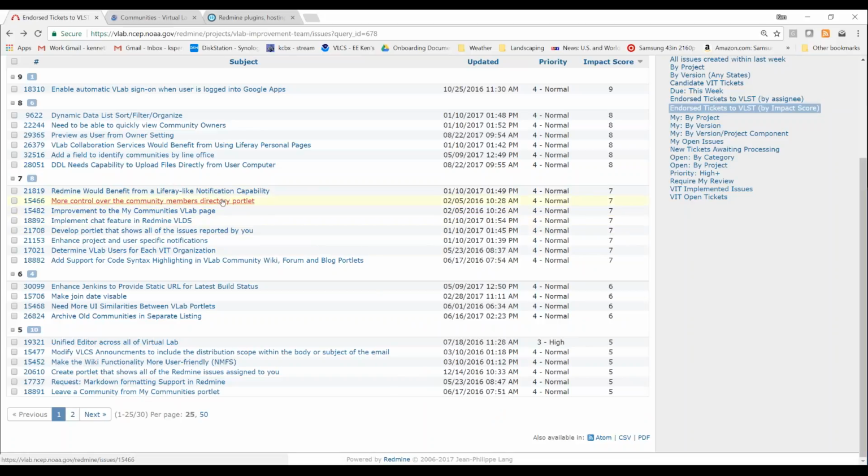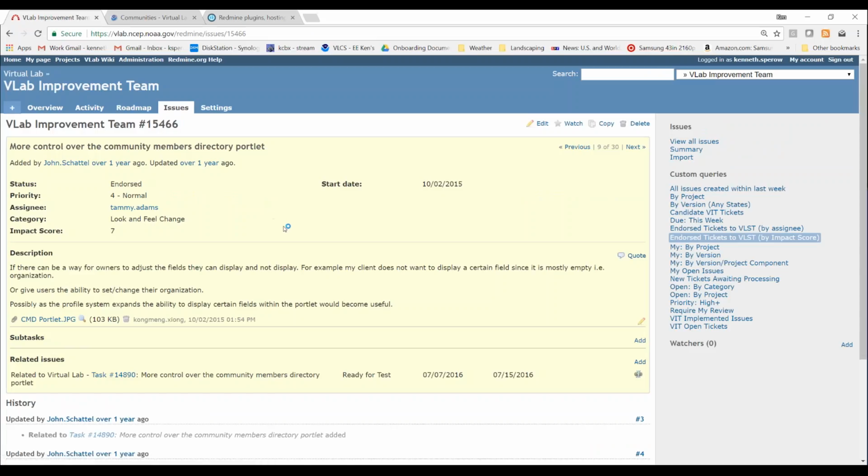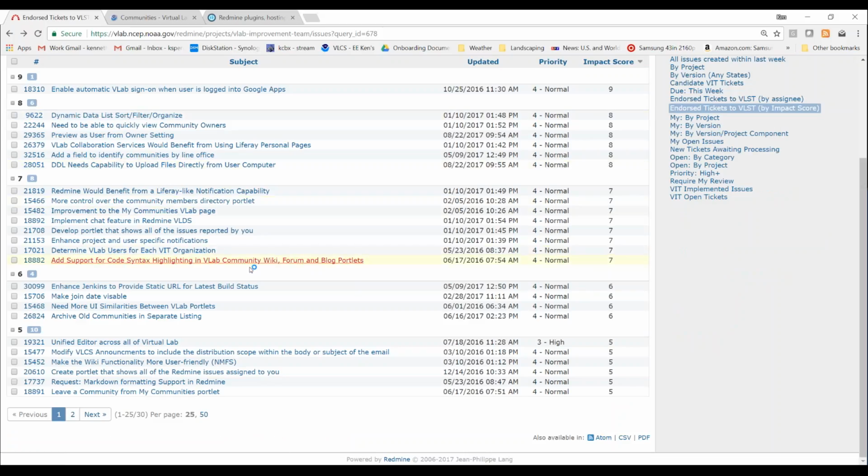I'll have to go and look. I'm not sure about the more control. I believe this work has been completed, and it's in testing and ready for me to verify it, and then get that out. I think it actually allows you to adjust the fields and displays and things. So I should be able to address this week or next at the latest.